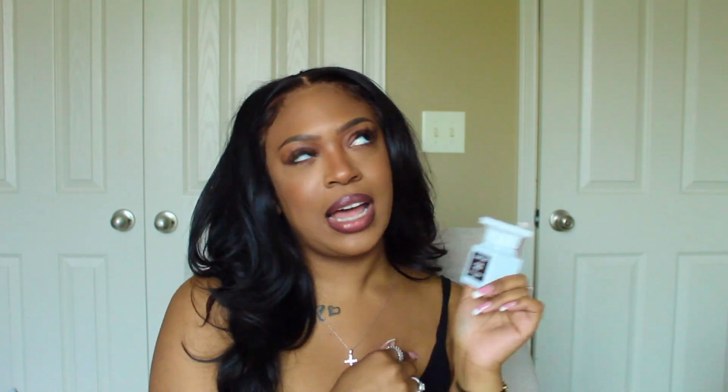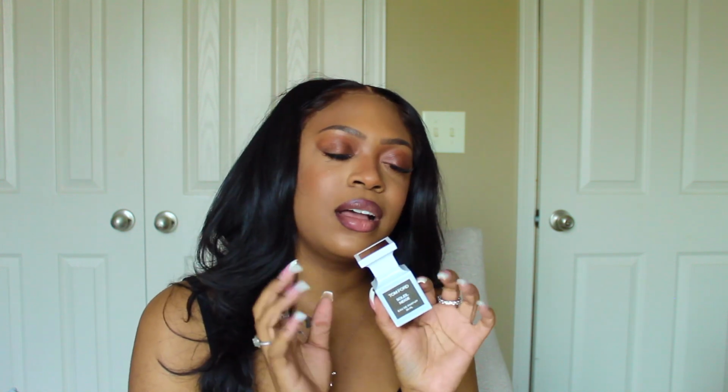The notes in this are bergamot, lemon, and jasmine flower. I know why I like this. I like the bergamot, so I knew I would like this. So this is my top scent. I love this. It smells so good. I just be feeling like grown, sexy, like, I pay my own bills. That's what this scent gives me. It smells so good, and I highly recommend you invest in you a Tom Ford.